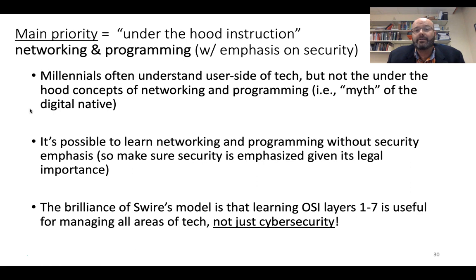So again, this under the hood instruction, something to think about. Millennials often understand the user side of tech, but not the back end, not the under the hood concepts. And so there's this sort of myth of the digital native. Sure, young folks know how to use Instagram and stuff like that, but what's going on under the hood? And I already talked about the second bullet, so I'll skip that.